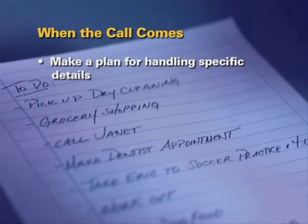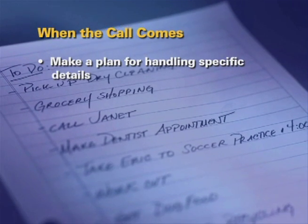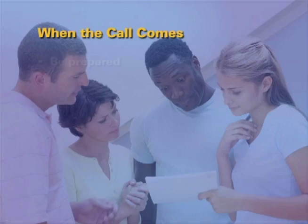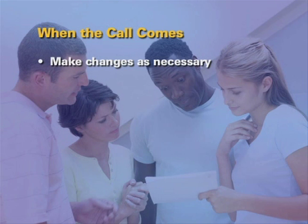It is important to think through what will happen when the call comes and to have made plans for handling the specific details. Be prepared. Review your plan periodically and make changes as necessary to stay prepared.